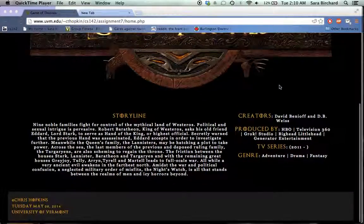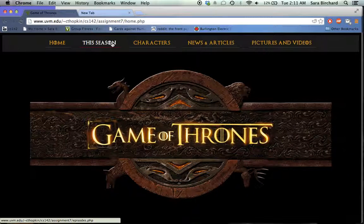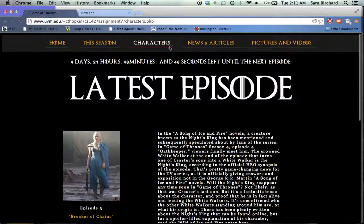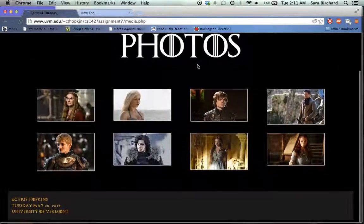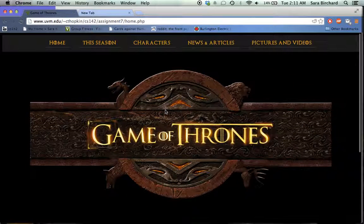All right, now I want you to click through the navigation really quick and then go back to the home page. Visit each page for about 1 or 2 seconds, and then go back to the home page. Okay. And tell me if anything looks out of place or looks like it doesn't belong. Okay. From briefly looking at it, it looks like it's pretty consistent.